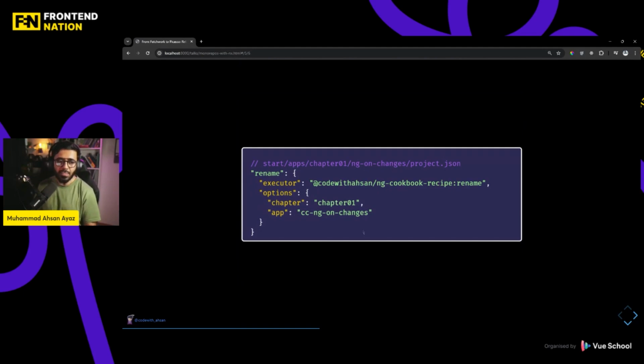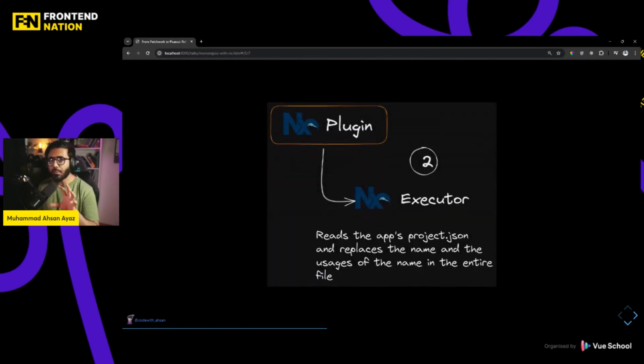So finally, what ends up happening is that the project that I'm creating, its project.json, gets this particular script with my particular executor. And this is what is going to execute later on to rename the project. Now let's talk about the executor itself. The part of the generator is done. It created the project, updated the project.json with my executor. And now it's time for the executor to run and do something.